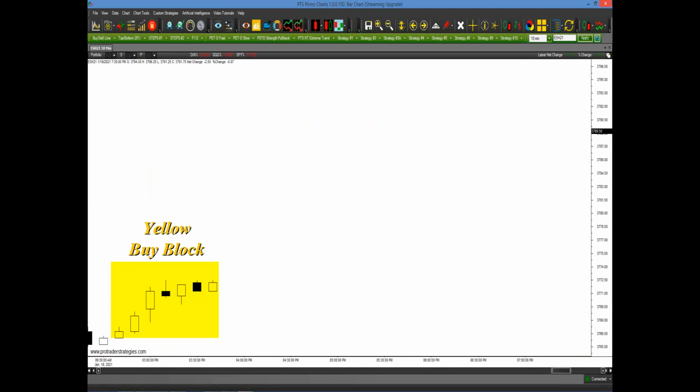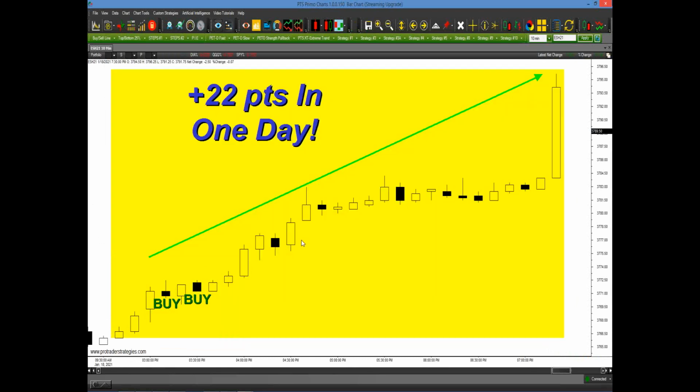We wait for down days, which are right here, down blocks, I should say, down 10-minute blocks. One right here, another one right here, as designated by the black body. So you could have purchased right here or right here, and look what happened. This was last week, 22 points in one day. That's $1,100 per contract that you could have made if you decided to hold on. Now, if you missed buying down there at the very beginning of this yellow buy block, well, look at all the other opportunities you had to go long, okay? It's simple. You don't have to overcomplicate your trading. Just keep it as simple as possible.